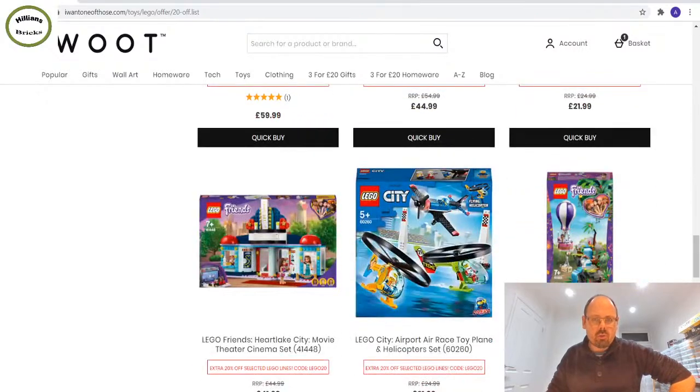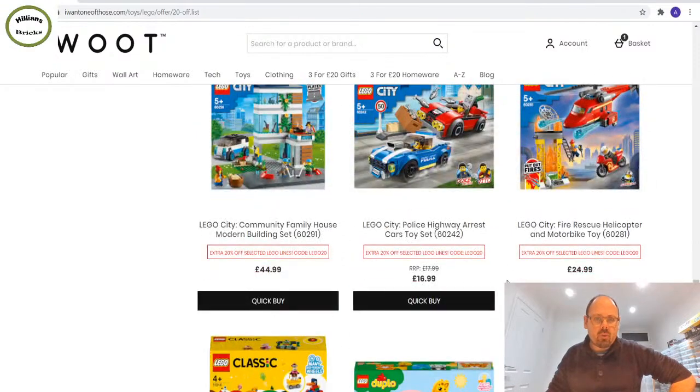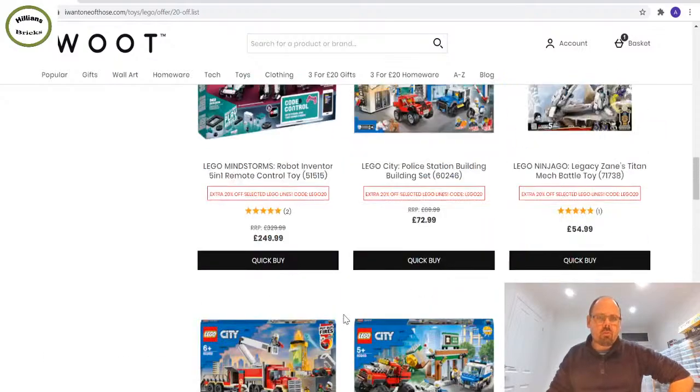Not all of them stand out, but when you start using the code, it is quite a good deal. Now this set I do feature somewhere else, but essentially it's about the same price, although this might be slightly better when you take into consideration the cashback offer. But yeah, I just wanted to show I Want One Of Those.